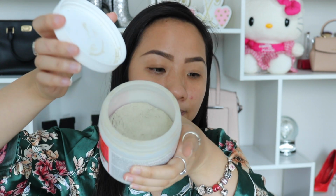This is a healing clay, so it's like a green powder like this, and you just add a little water and mix it up. Then you wear it for, if I'm not wrong, 5 to 10 minutes and just wash your face. Do this for 2 to 5 days and your skin will have a tendency to clear itself. It's an absolutely amazing product right here.